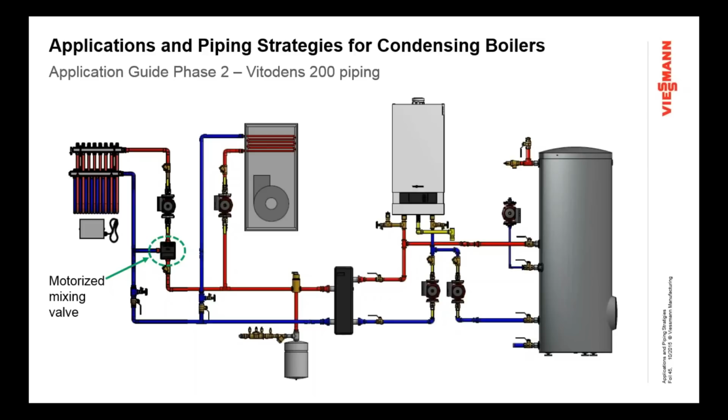And in our opinion, it's one of the main reasons why you would want to use or consider using a Vitodens 200 boiler over a Vitodens 100. You get much more precise control of the heating system. The motorized mixing valve gives you much more precision than that simple thermostatic mixing valve that we showed earlier.